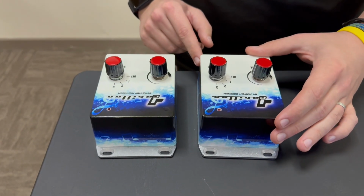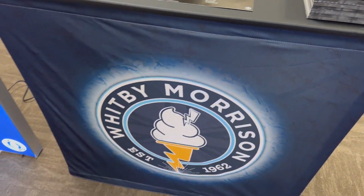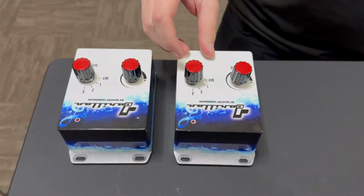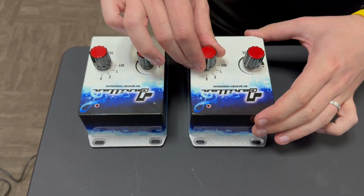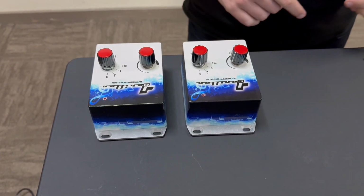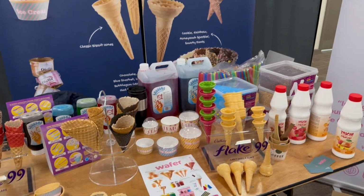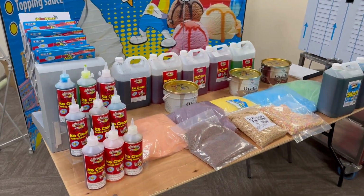Slippery. Here's Marco Reed's Mr. Really Good stall.